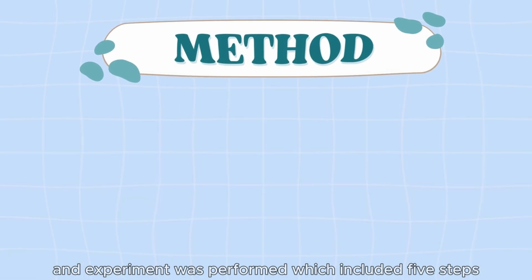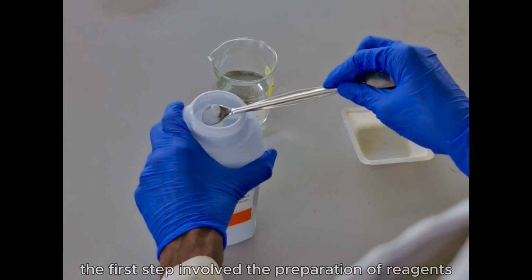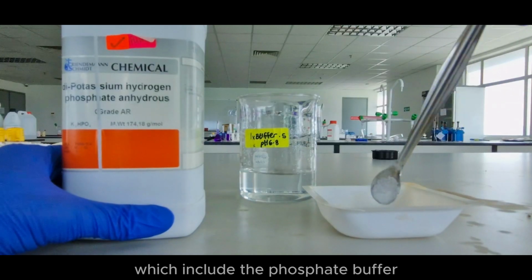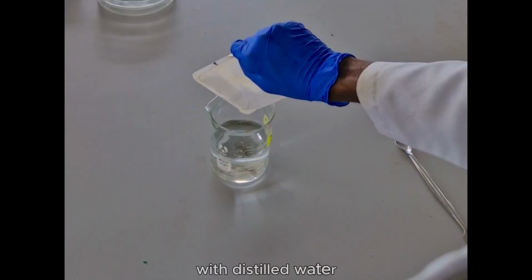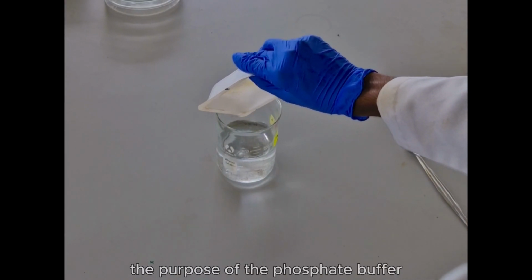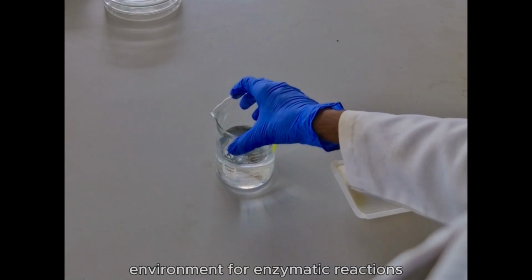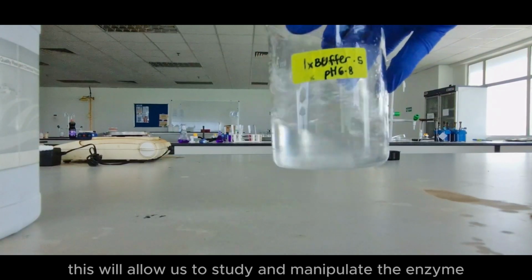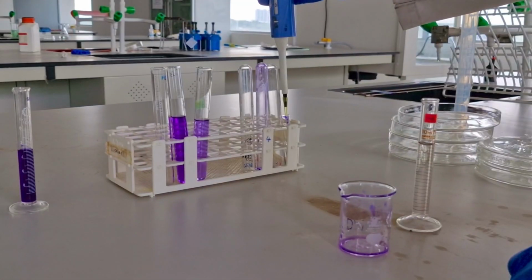In order to prove that laccase enzyme has the ability to degrade crystal violet, an experiment was performed which included 5 steps. The first step involved the preparation of reagents which include the phosphate buffer, made by mixing dipotassium hydrogen phosphate with distilled water. The purpose of the phosphate buffer is to provide a stable environment for enzymatic reactions. This will allow us to study and manipulate the enzyme laccase under controlled conditions.